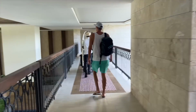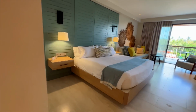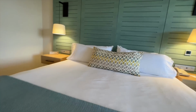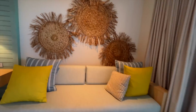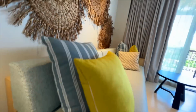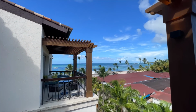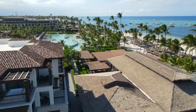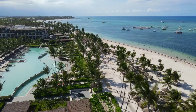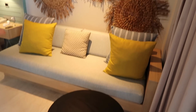Basically, once check-in came, they took our bags, the sweetest people. Oh my gosh, I'm already in love with the Dominican people. Seriously, so sweet. They brought us up to our beautiful room. Oh my gosh, the room is awesome. It's so cute. It's decorated with beach Dominican vibes, all the colors. It is absolutely gorgeous.